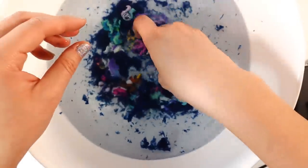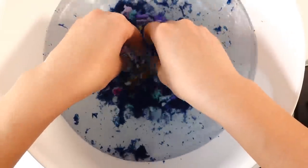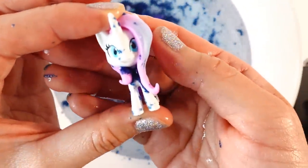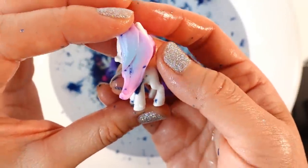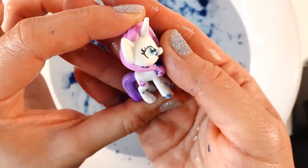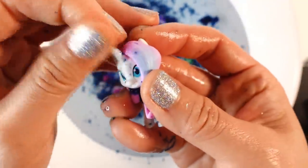So I think once we're done, we're gonna have to take a toothbrush to these because some of the blue bag is actually stuck in the little crevices. So here is another one. She is super pretty, a white one with pink and light blue hair and a purple tail. And she, oh, this is the potion pony. This is Potion Nova. She is adorable and her horn has silver glitter on it.